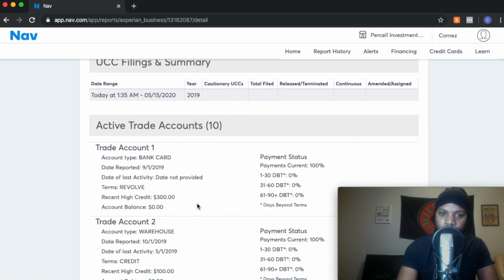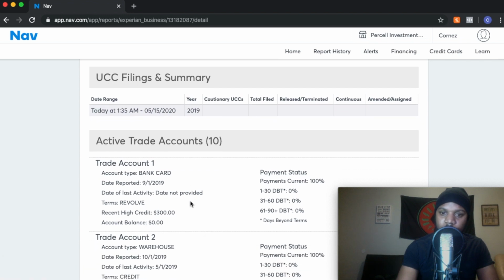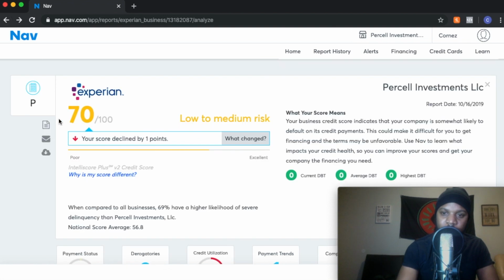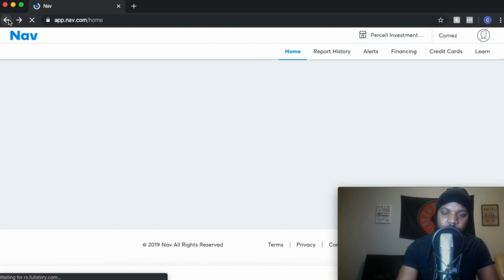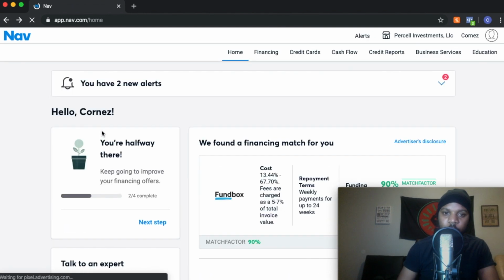Experian. But what it'll show you is your recent high credit. It'll show you the terms, and it says a bank card. This says warehouse. So it's not gonna say the real store. It'll just say the industry or the type of card that it is. And just keep that in mind. That's why you want to keep your invoices together and kind of track everything. But this is going to show you when you get inquiries. It shows you when some people might look up your information. It shows you when you actually spend money on these accounts. It'll show you whenever it reports and populates.